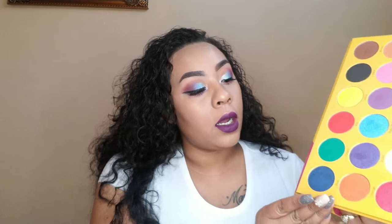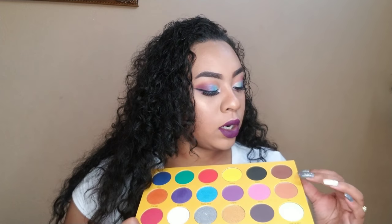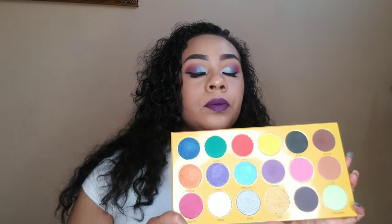I'm gonna swatch some of the other colors that I did not use in this look, but I'm also gonna let you know what colors I did use. So out of this palette today, I have used brown and the tan, and I used those in my crease, and these were kind of like my transition colors.